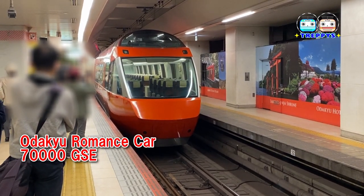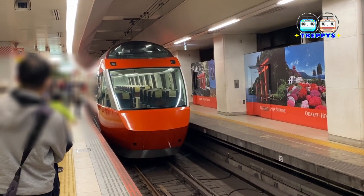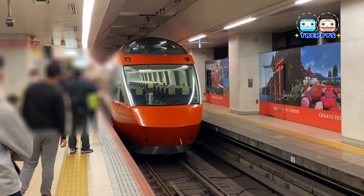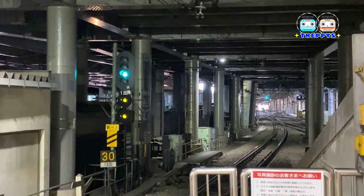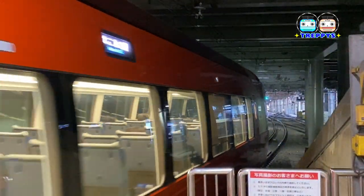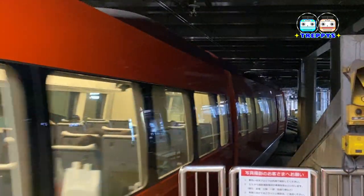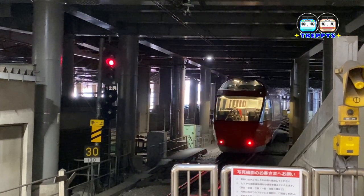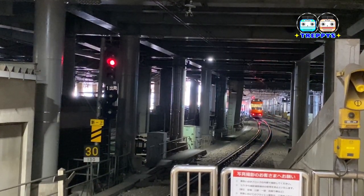First of all, the newest Romance Car. GSE stands for Graceful Super Express. The music horn has sounded. The Romance Car is coming. It's got observation seats. So if we can get a seat, it'll be a fun trip. We Treppys would love to ride in the front of the train someday.